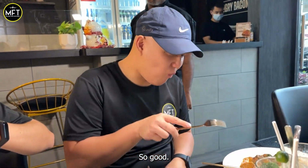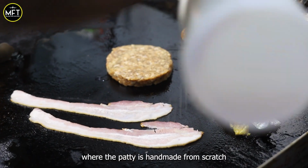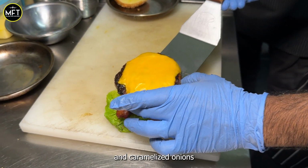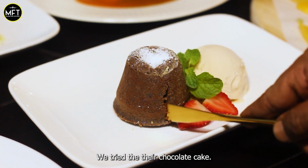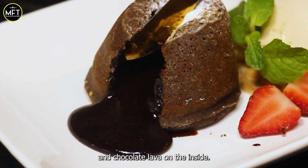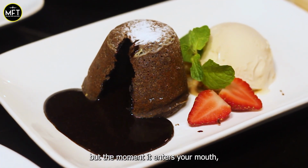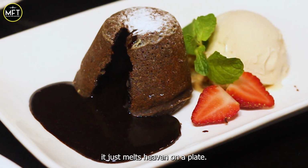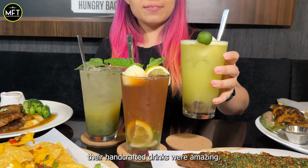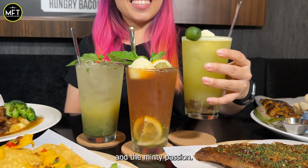So good. They also had a pork burger with bacon, where the patty is handmade from scratch with a special sauce and caramelized onions in the middle. For dessert, we tried their chocolate lava cake. The outside had a crispy texture and chocolate lava on the inside. The chef said it's nothing special, but the moment it enters your mouth, it just melts. Heaven on a plate. I was impressed that even their handcrafted drinks were amazing. We tried the Assam The Bois, the iced lemon tea, and the Minty Passion.